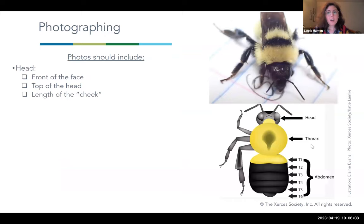It's fun and useful to be a good bumblebee ID-er and to practice your bumblebee ID, but the chief part of this project is that verified experts are actually going to be double checking your IDs. So the most important thing is to get clear photographs. So photos should include key parts of the bee that we need to ID them to species in post.